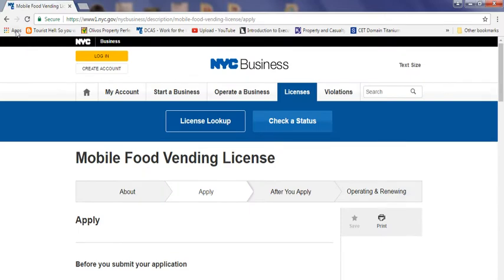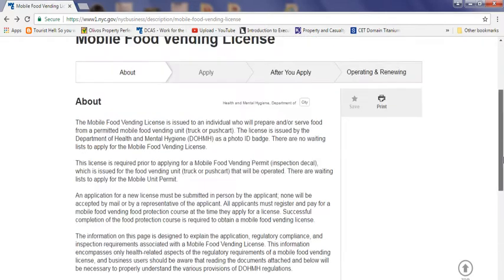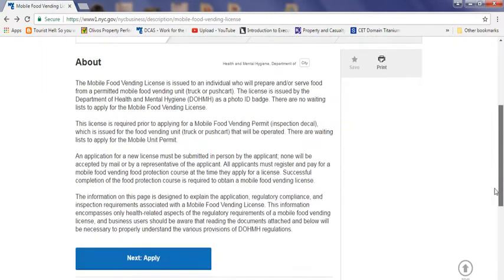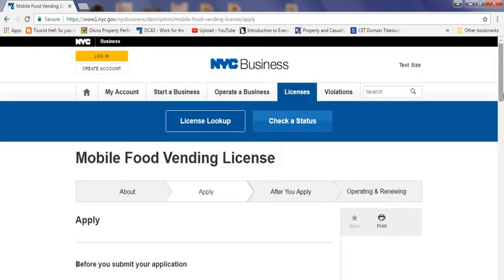If you just go on Google and type in food vendor license, this page should pop up, which should look like this. Once you see this page, and after they tell you what you need, basically just click on apply. You click on apply over here.